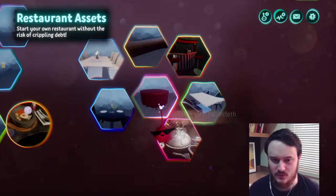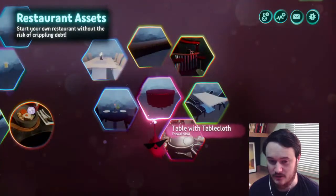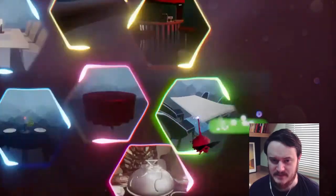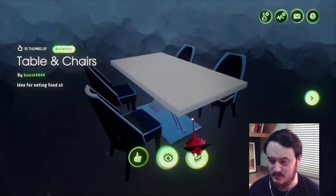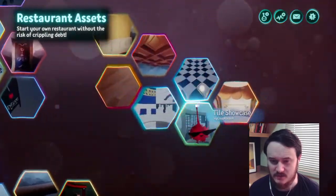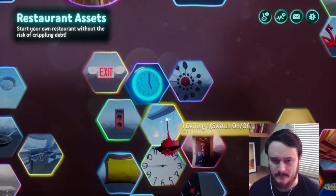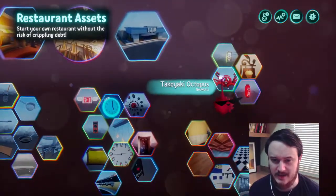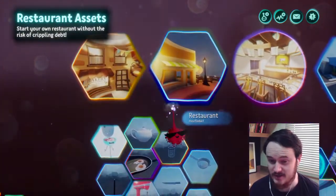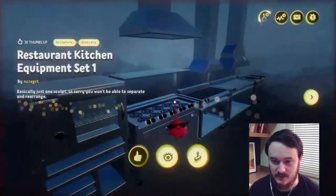Right, let me see it. Like, ooh, you know it's a creepy game when you've got a table with a big red tablecloth. Right, nothing too fancy, because this is a hospital after all. So maybe something more like this. I'd maybe replace the chairs, but I mean the table's okay. We've got some different floors here, which is pretty handy. I don't know what that is, but okay. I think the person who made this loves sushi, because that's predominantly what we're looking at here. So yeah, we've got the kitchen and stuff.